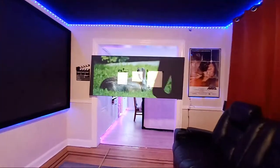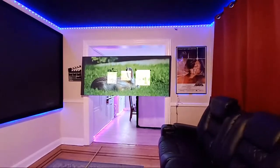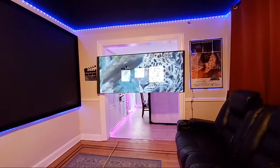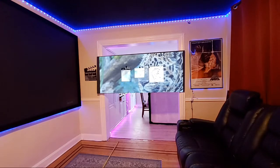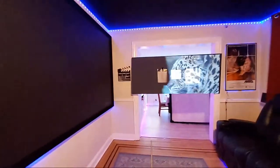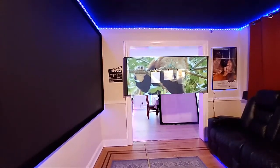Let me come over here. My floor is a little uneven in that spot. There we go. With some of these screens, you have to make sure you're right in the center because they have something called a narrow viewing cone, and that basically throws your screen off. So I'm going to make sure we're doing all this fair and by the book.